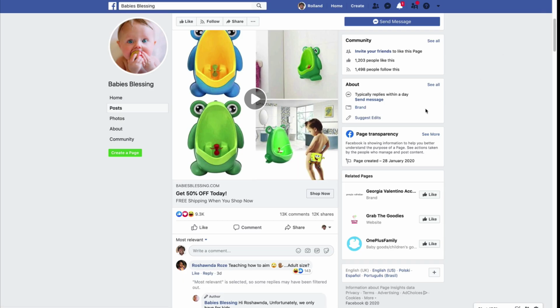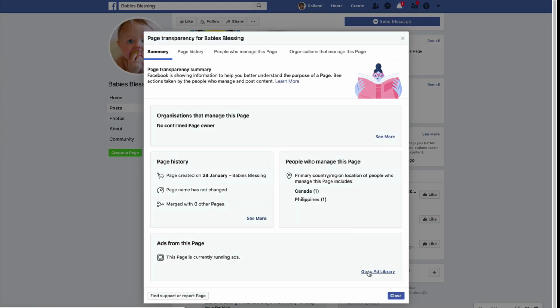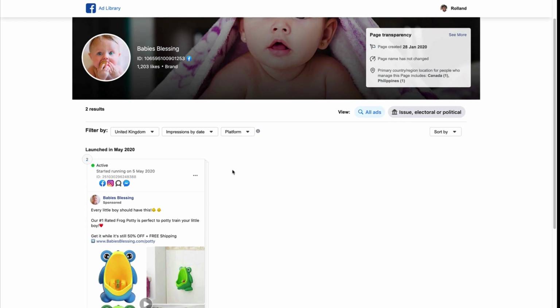Then another thing you want to do is to make sure that the product has not played out. You can equally still go to the ads library. Then boom, this is the ad. They are running just one ad to this product and it's still very much active.